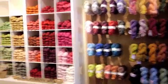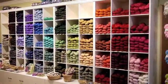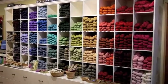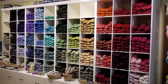Now, I'm going to slide towards the colored wall. Oh, maybe I can actually get it all. Oh, nice. This is Cascade 220. This is our wonderful rainbow wall that's always up there. We are waiting for an order right now, which is why some of those cubby holes are empty.